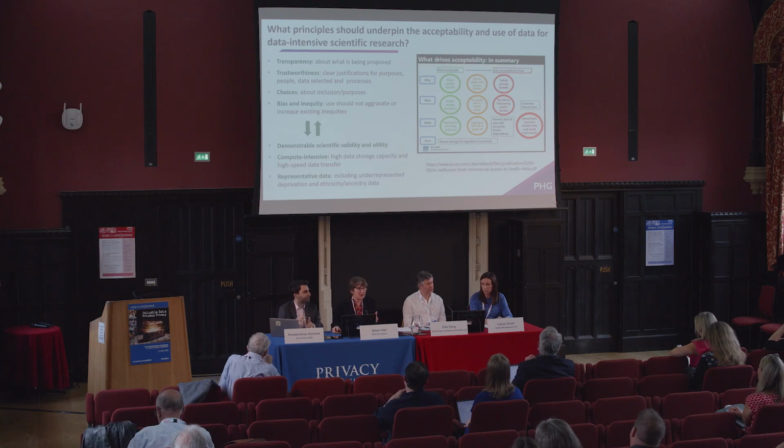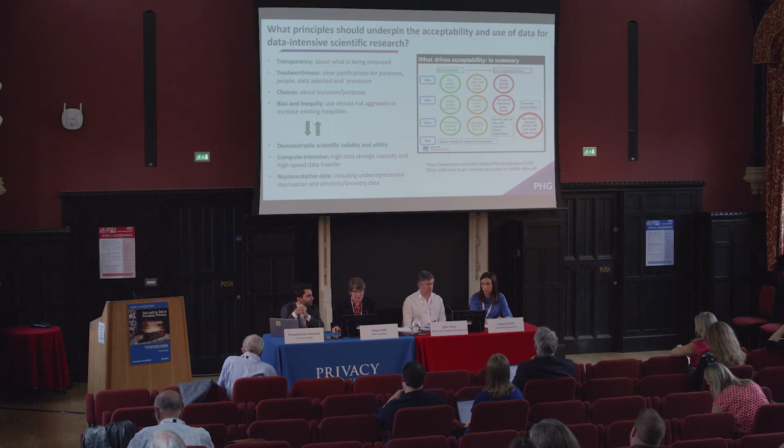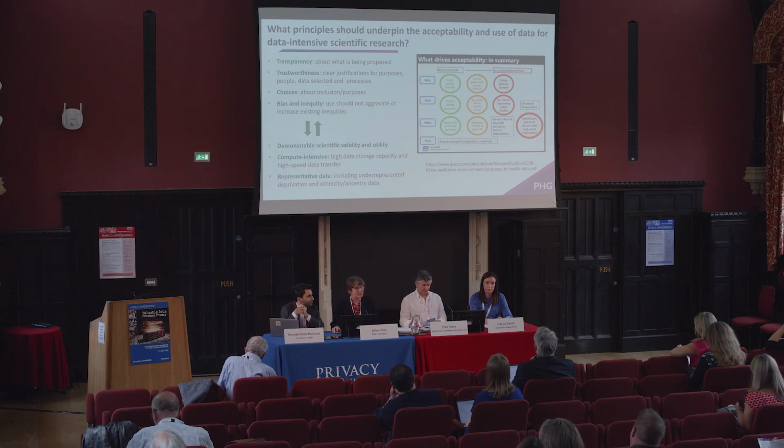And I think at the heart of this debate is the tension between upholding the rights of individuals to determine how data about them is processed, supported by associated principles of transparency and trustworthiness, and addressing concerns about how these data might be used to amplify existing inequalities, versus the need for robust research which is accurate and representative, especially of those groups that may not be easily accessed, and research that's sufficiently powered.